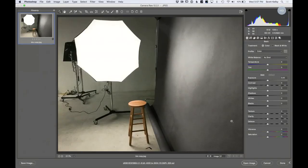Okay, take a look on my screen if you can see it. This is an example of me feathering the light.